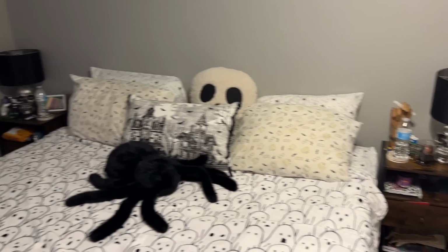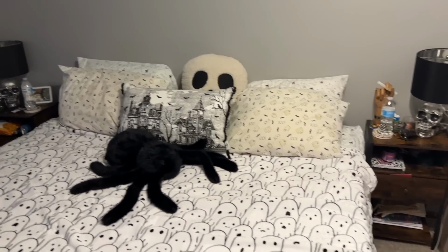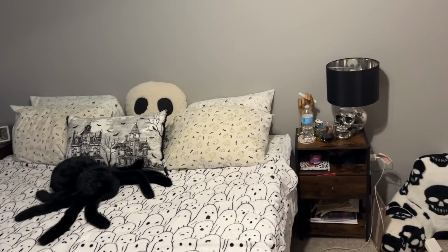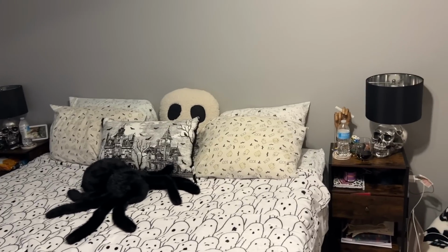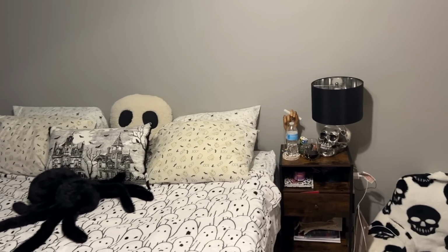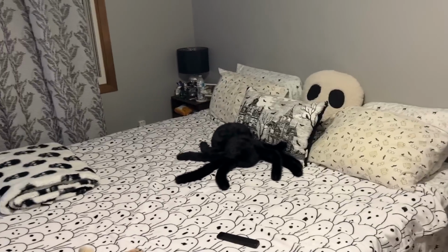Otherwise, I put these skull lamps on the sides. I think those are so cool. We've never had matching lamps in this room, so maybe I can get Ryan to agree to keeping them in here because honestly, they're really cool. And we're already talking about getting bigger nightstands, so they'd be even better for that. That's kind of all I have for this room.